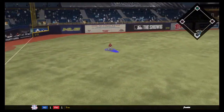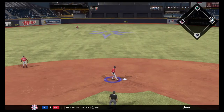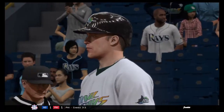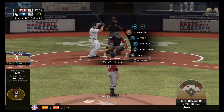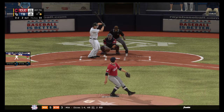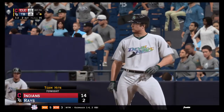This is a line drive to left, and that's in there, so perhaps some life here with 2 men out. Now batting, first baseman Wallace stands into the box. He's 0 for 2 so far in this one. A pause and the 0-2. Lays off that time, and it's 1-2.